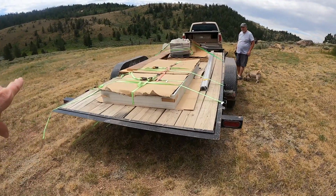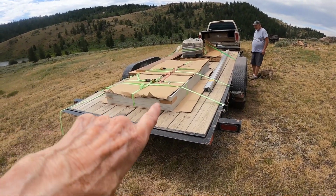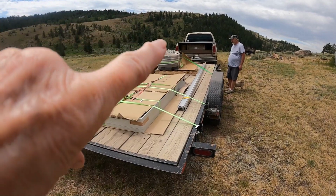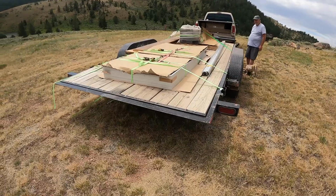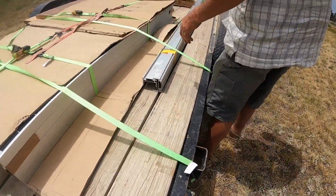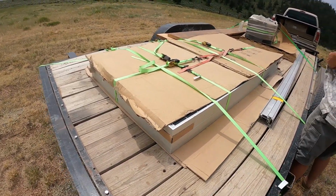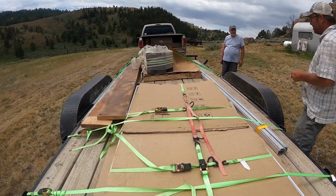So what have you brought here? So on the very back there's the 4 modules, solar panels. And then the boards on the left are going to be for the concrete forms. These here are the rails that are going to go on the solar rack. Okay, so those are the rails. And then those are all the batteries. And then there's an inverter in back of the truck with some other miscellaneous parts and pieces.